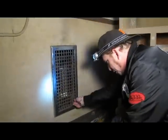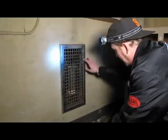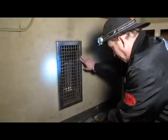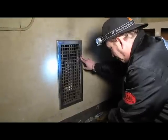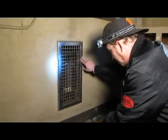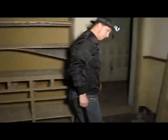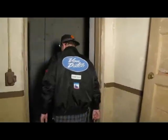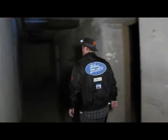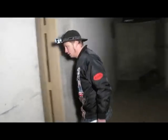You can see the on-off switch here, along with the thermostat. And this is one of the finest examples of the in-wall heating here in the facility. Looks like if the juice was still on, you could probably throw the switch and turn this on, we'd have some heat. So we're going to make our way outside of this room over to the next one to the left. And we're now making our way to the latrine.